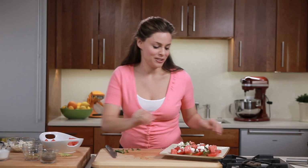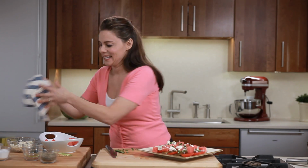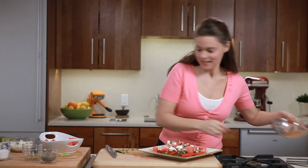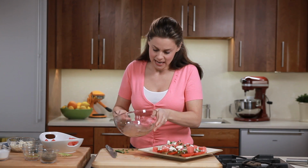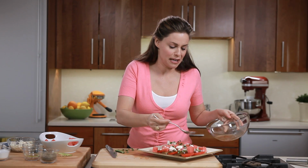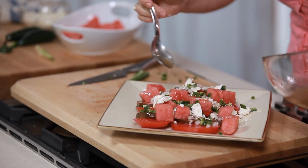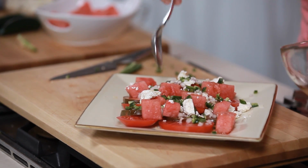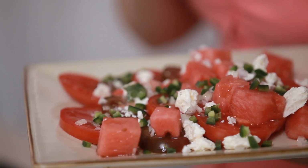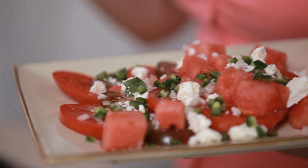So now this is ready to dress up. And this is also just a fun thing to take to a summer barbecue. It's unusual, but once people taste it, they really fall in love with it. So there you have it, it's a salad that's healthy, unique, and totally tasty.